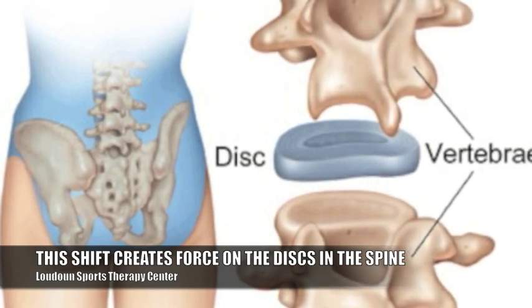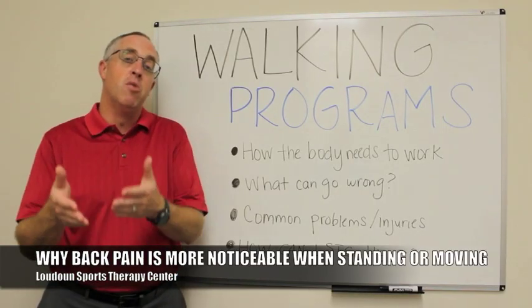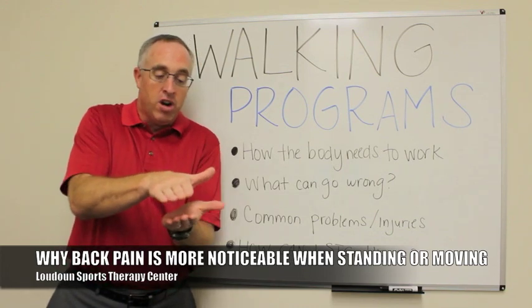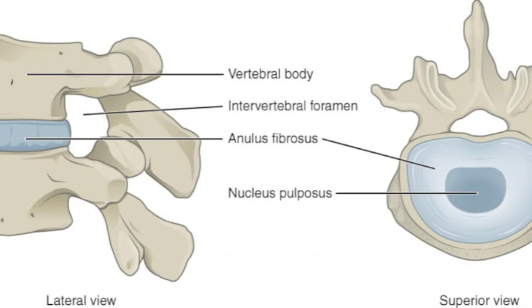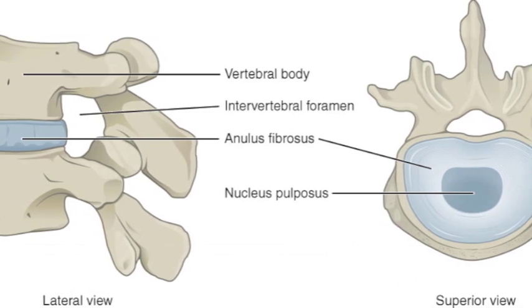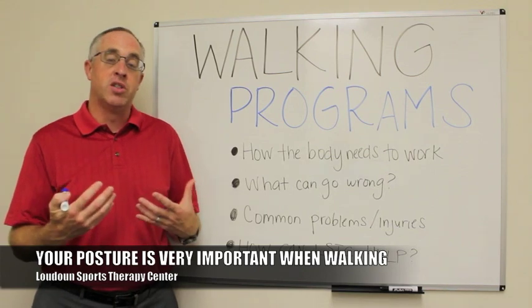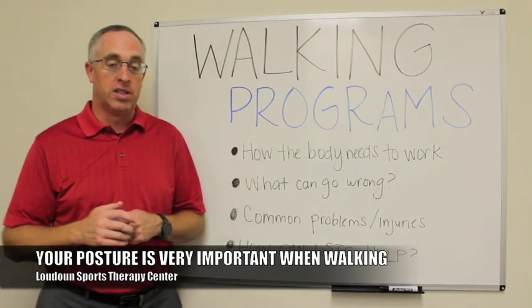It's the number one reason why people with back problems have more back pain when they're standing and moving, because as they're standing and taking that step, they shift over, they're getting this shearing force in the spine, it's creating more pressure on the disc, ultimately more inflammation, more pain, more symptoms, etc. So your posture, how you stand, how your trunk is positioned, whether it's forward and or to the side, is very important when we're looking at somebody's walking.